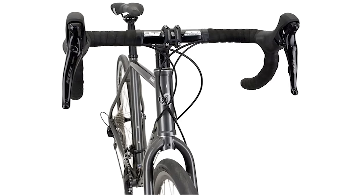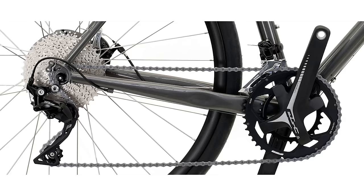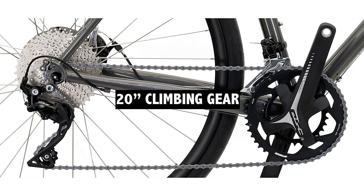The quality of drivetrain parts is better than most bikes in this category too. It's fitted with high-performing Shimano 105 shifters that are hooked up to an 11-speed mountain bike derailleur. This allows the fitment of a larger cassette to yield the 20-inch climbing gear.